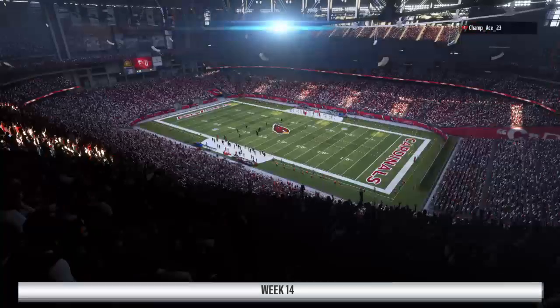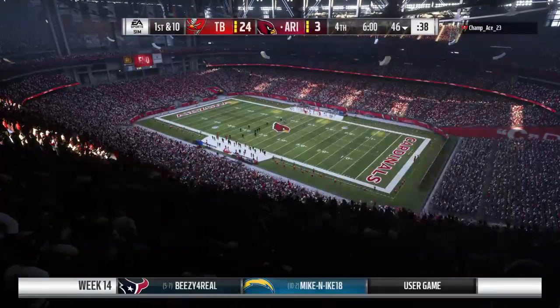Welcome back to the desert. We're in Glendale. A lot of folks starting to make their way to the parking lot. Their guys trail big here to begin quarter number 4.